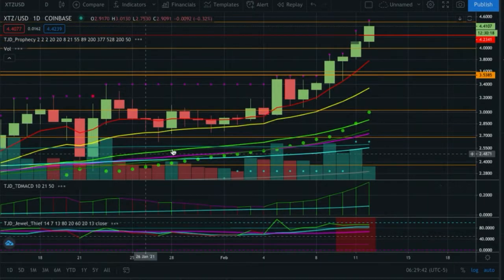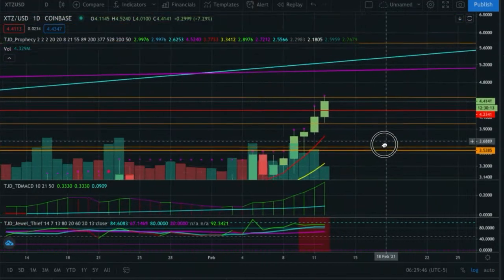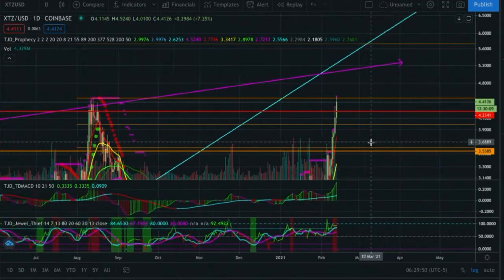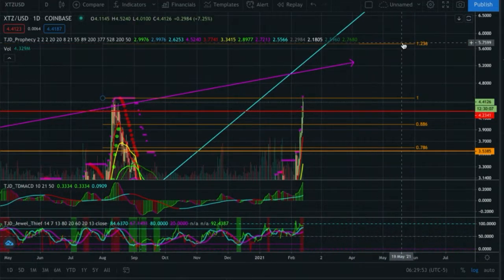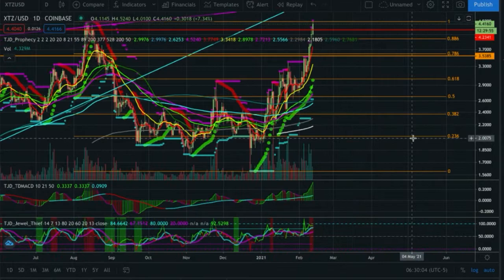Definitely could get a nice move off of that. And what we would be paying attention to is our Fibonacci extensions, which obviously we're at the 1 right now because we're at our previous all-time high. But the 1.236 is all the way up here at $5.68. So that's a nice move up from there, 25% basically. So paying attention to that.